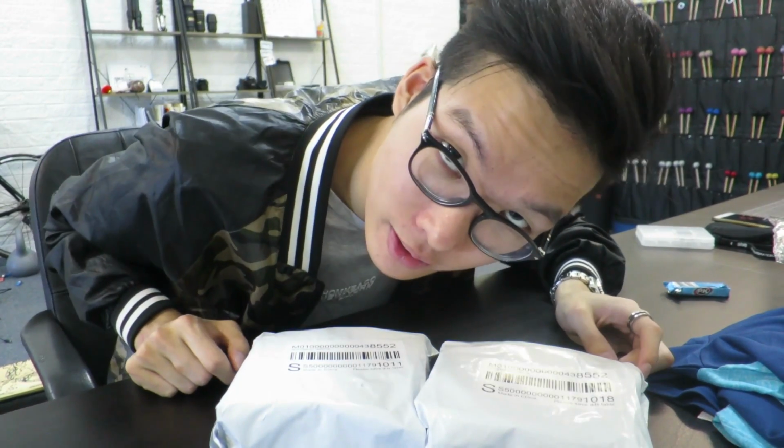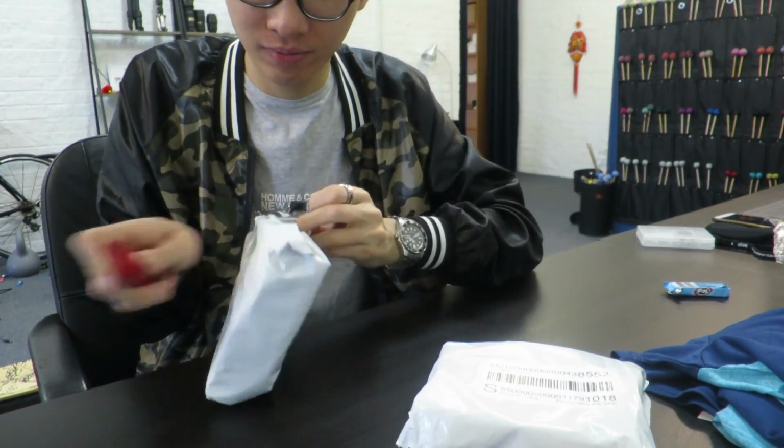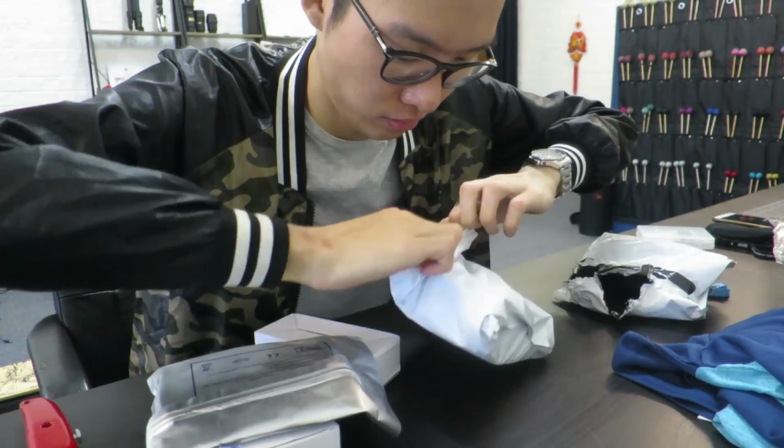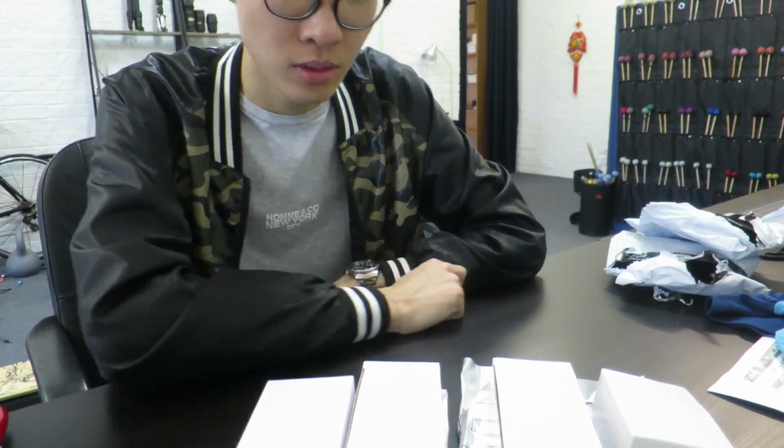Can confirm, these are drugs. No, they're definitely not drugs. I think this gives it away. LEDs.